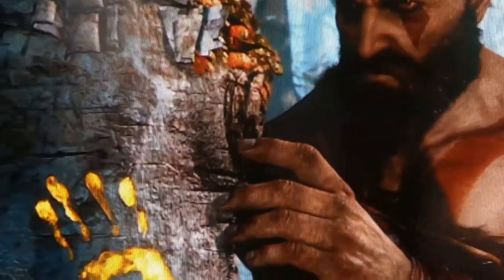God of War. And you can see the detail on this. It looks absolutely phenomenal.